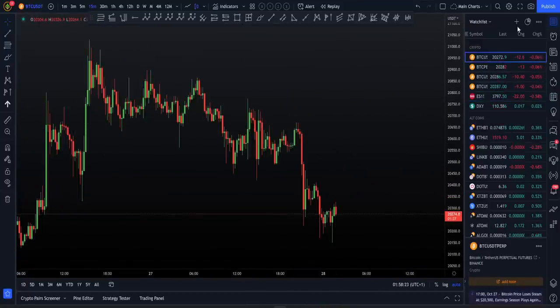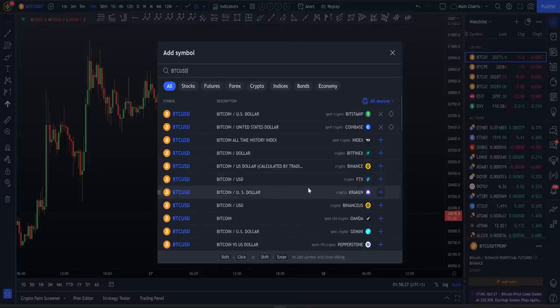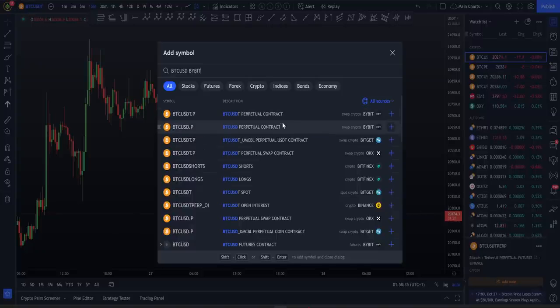As I just accidentally deleted my chart, let's add that back in together. That is not something that we want to be doing. Obviously, I trade over here on Bybit, BTC USD. This was a mistake. Bybit. Here you go.